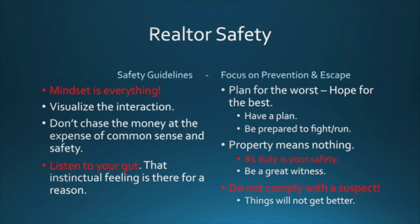So we can't dispense with common sense when we are working in an environment that's potentially dangerous just because we're focused on success, and that success being specifically money. We have to be successful in how we approach our clients and interact with them, both from a professional and a safety perspective.